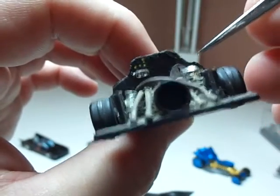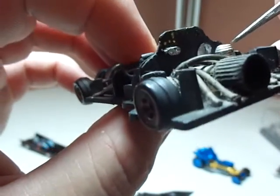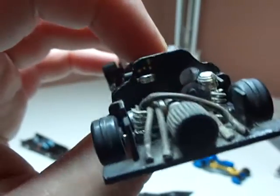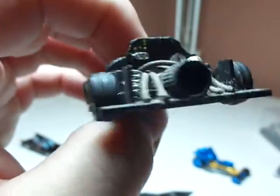Just random stuff here and there, a little canister that might do something. I'm sure that was probably one of the air purifiers or the air filters from one of the Mack trucks. If you truck drivers know what I'm talking about, feel free to correct me on that. But a lot of detail.